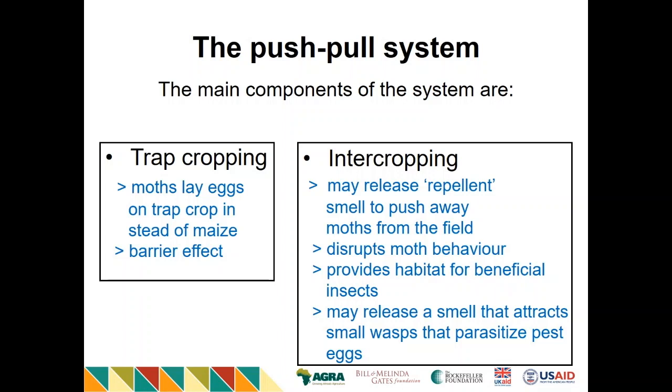A trap crop works as follows. The moths prefer the trap crop for some reason. It smells nice usually. They prefer the trap crop to lay their eggs on instead of on maize. And the trap crop, if it's tall, like Napier grass for example, can also have a barrier effect, and it complicates the host-finding process that the moth goes through whilst searching for maize.